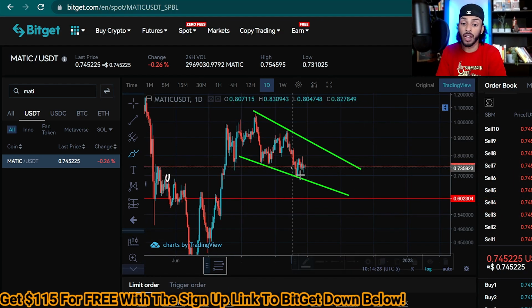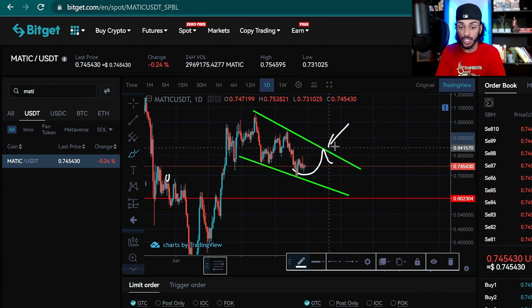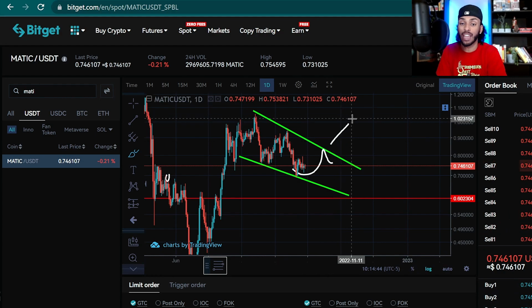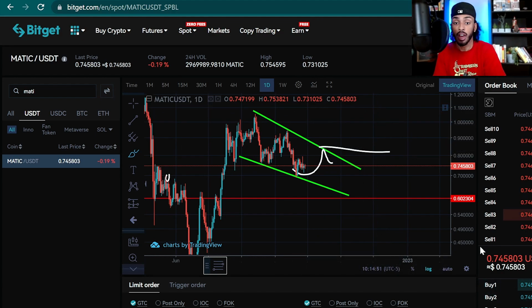Now, if Polygon Matic does make a move of this nature, right, where we see that bounce happen, we establish resistance here, and then we pull back and then break out, then I'm just simply looking for that most recent high to get broken. It's simply the last time that we established a key strong level of resistance on this line, and that is going to serve as your breakout target. That's the point that we need to get above, and once we get above it, then we're really in a position to see some strong growth to the upside.